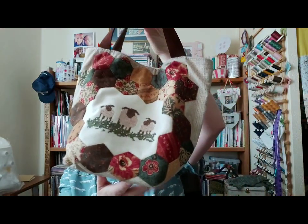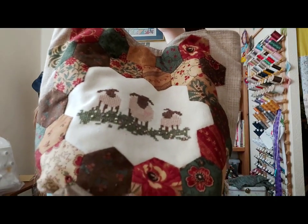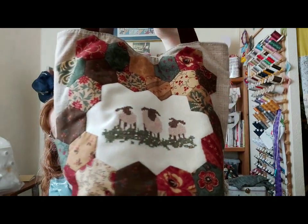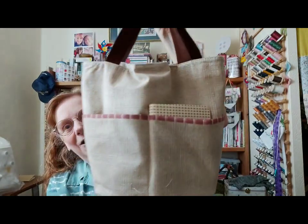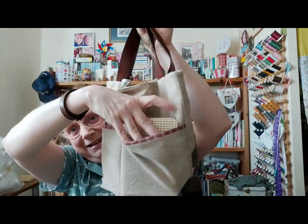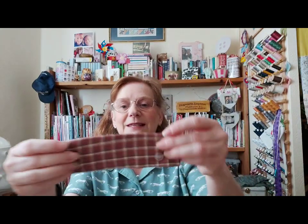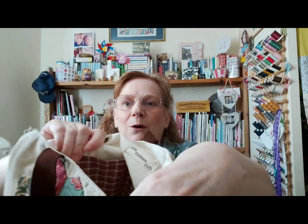And I made a project bag. So this is the part that you see on the photograph, the hexagons. At the back, I have put a pocket for my notebook and pens. And the inside, I did make a DPN cozy. And on the inside, I have got a pocket.